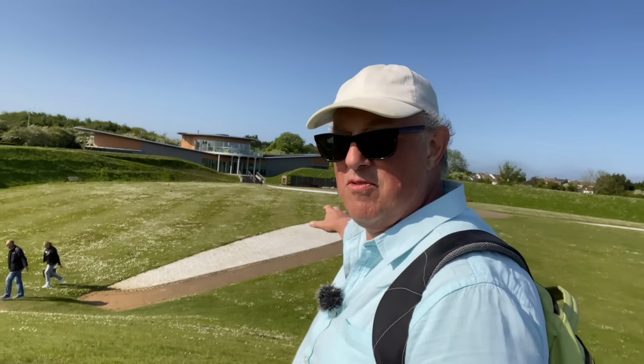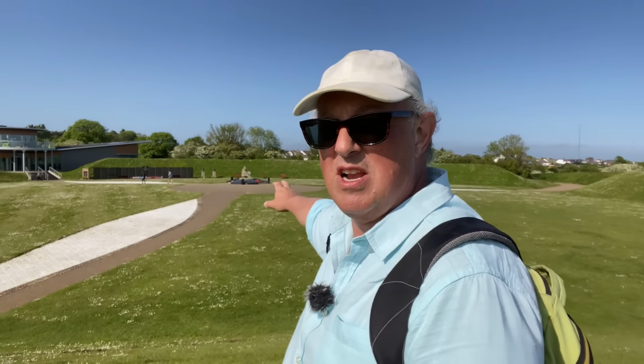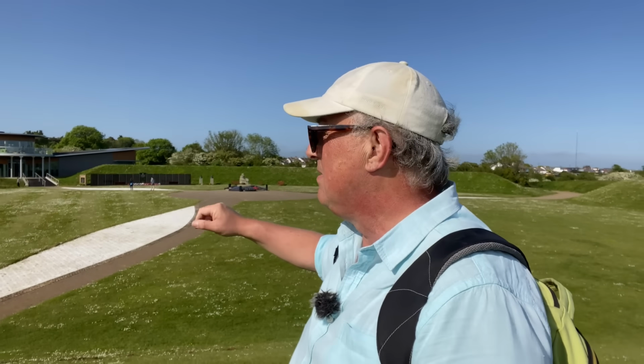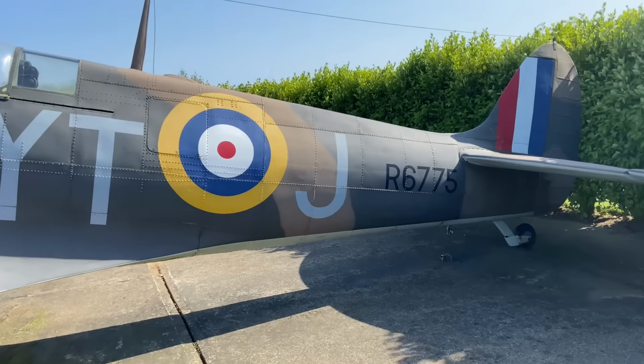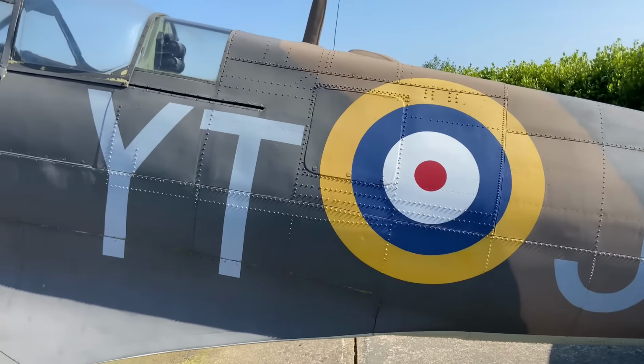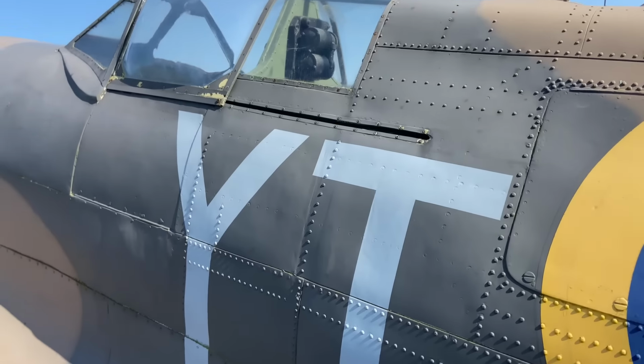It's got the shape of a big propeller in the middle here, with a sculpture of a pilot in the middle. We've got replica Spitfire and Hurricane over here, and we'll go and take a look at the memorial wall.